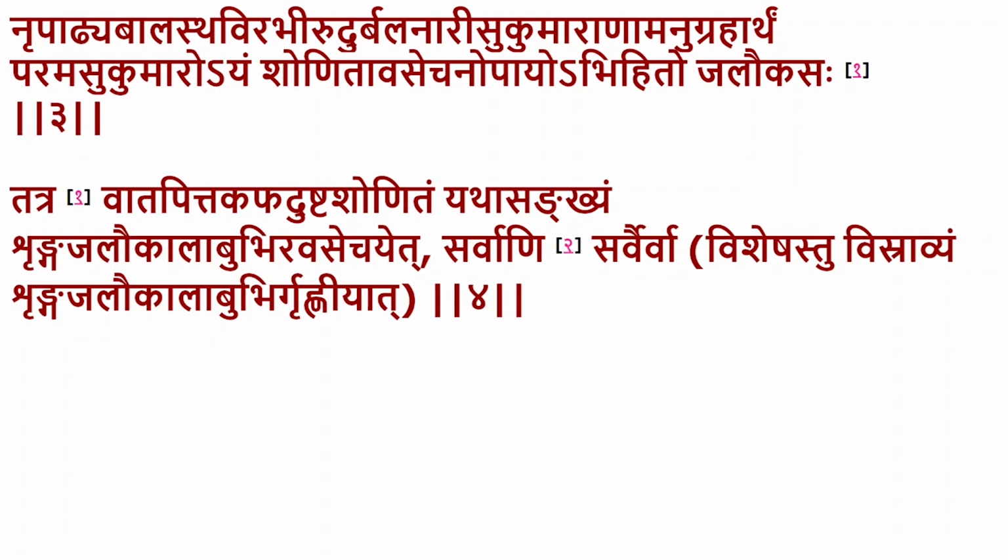Jaloka are considered to be one of the most delicate methods of bloodletting, which can be used in those persons who cannot tolerate the strain or stress of other remedies, other methods of Raktamoksha.